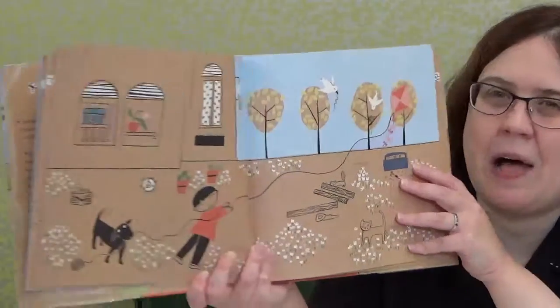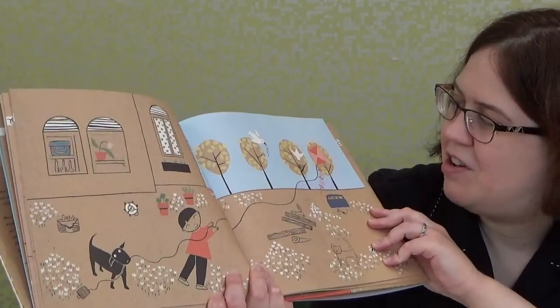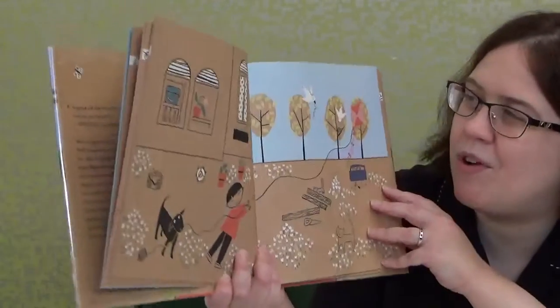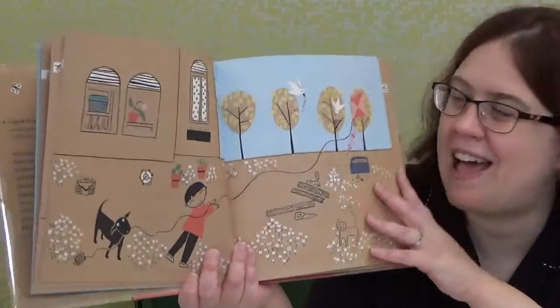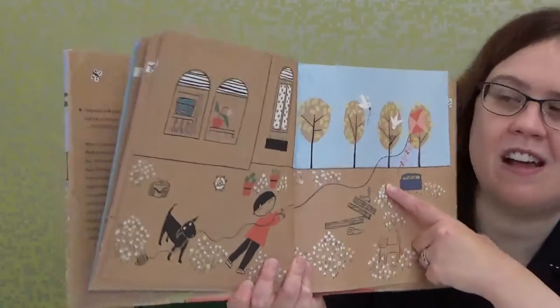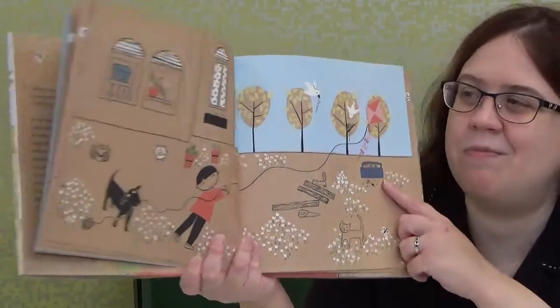And you can see the flower plant from the last page. So it looks like somebody was flying a kite, but now it looks like the boy is flying a kite, and the birds are flying, and the turtle's having a good time, and the dog is helping out. Looks like we have some pretty flowers here outside. It's great. It's nice, huh?